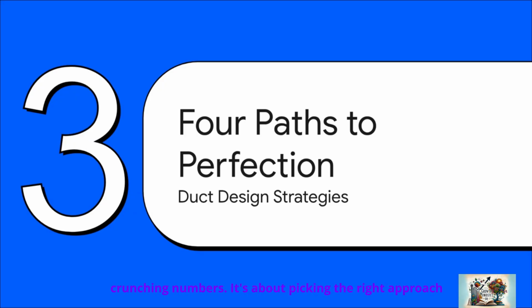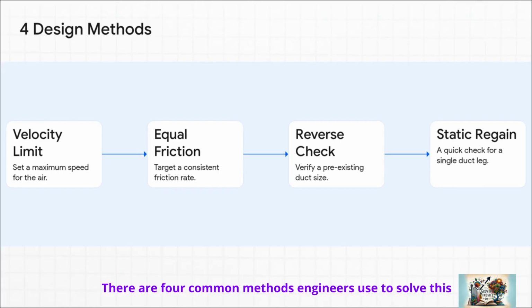It's not just about crunching numbers, it's about picking the right approach for the project. There are 4 common methods engineers use to solve this puzzle. We're going to focus on the 2 you see most often, the velocity limit method and the equal friction method.